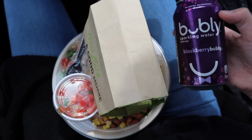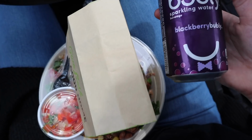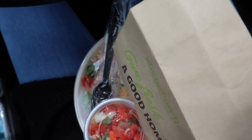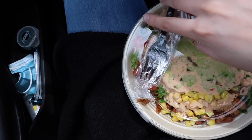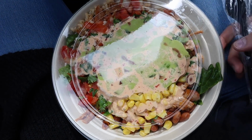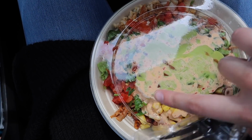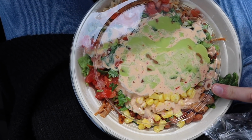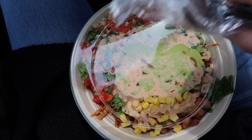You guys, just got me a burrito. I don't usually get a combo, but since we have no food, I was like, yeah, I'll take the food. So got a blackberry bubbly. I've never had that one. And then I just got some chips and pico. And then this is my bowl. It just has a green base, pulled pork, corn, pico de gallo, cilantro, guac, and chipotle sauce. So yummy. I'm gonna have that when I get to work.